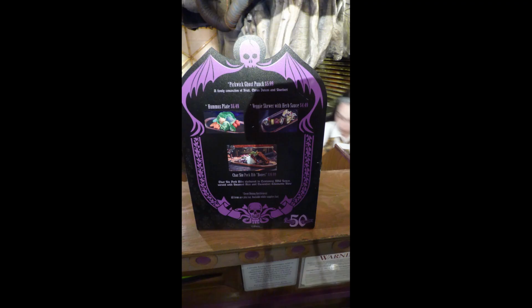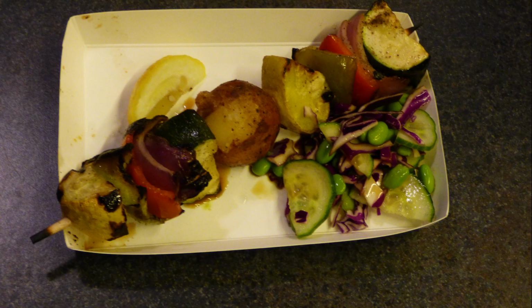And then after that we wanted something a little more hearty, so we went over to the Bengal Barbecue and used another coupon to get the veggie skewer with herb sauce. That's a pretty good dish there. It's hearty. And what better to have served with vegetables than more vegetables? So you have your grilled vegetables with a potato in the middle on the skewer, and then you have a little side salad with edamame, cucumber, cabbage, and some lemon to squirt over it.